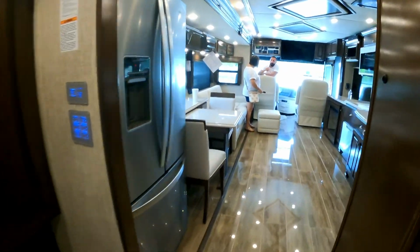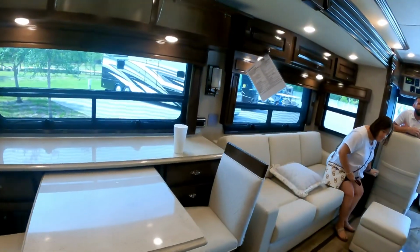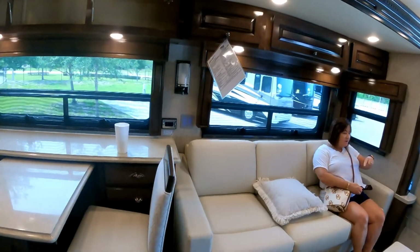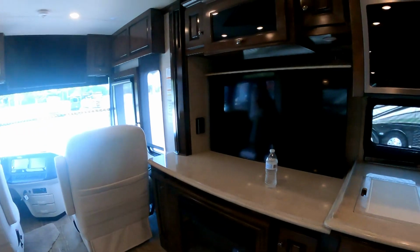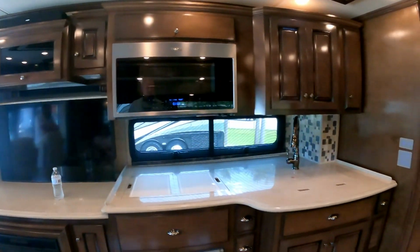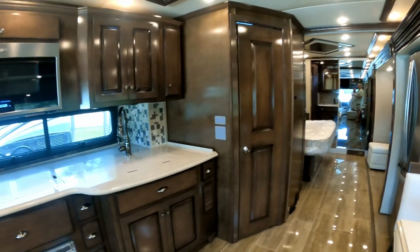Do you guys have couch? Yes. No. Wait, what model is yours again? 37. We have 3437. We have couch booth. Oh, that's right. Yours is 34. Yeah, that's right. If yours was the 37 foot, then you'd have like this set up.